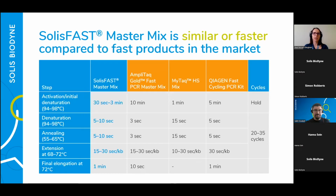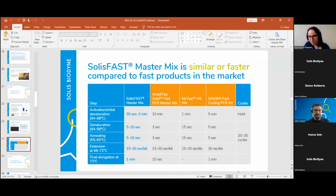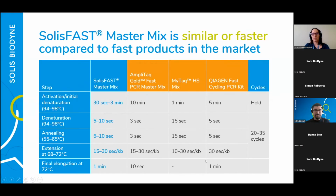So SolisFAST Master Mix, some comparison of different runtimes with similar competitors in the market, show that it's highly comparable or even faster than some of the fast PCR master mixes that are on the market. There is a wide room to play around with cycling protocol. Basically, the faster you want to go, and also depending on your target and your sample material, there is room to optimize.